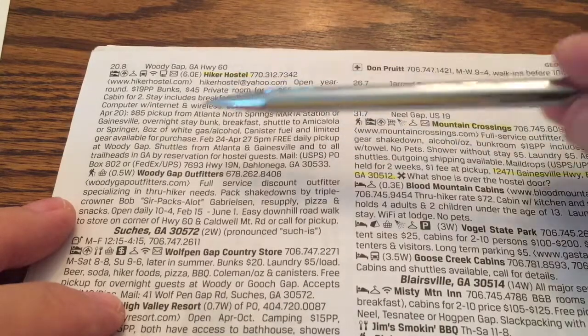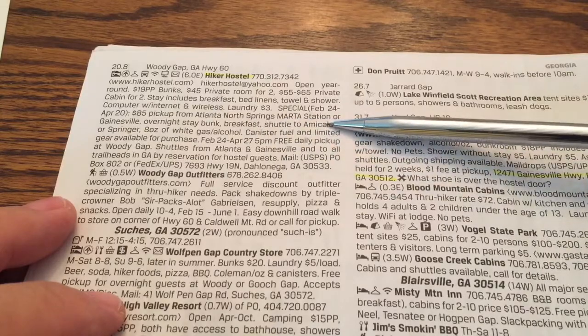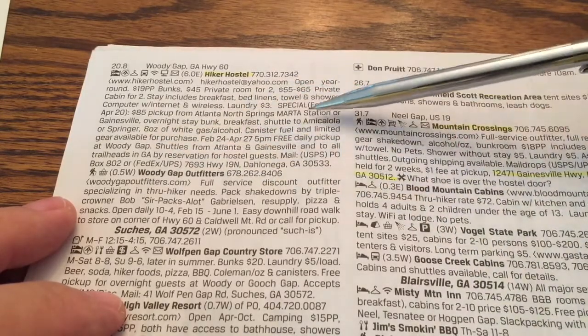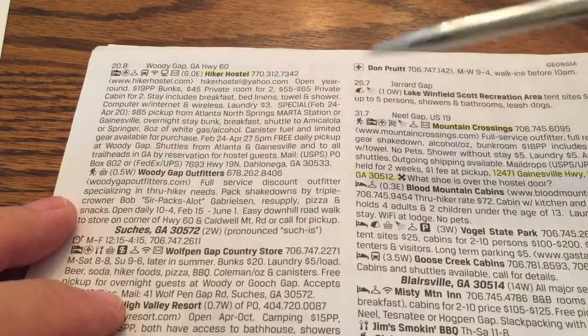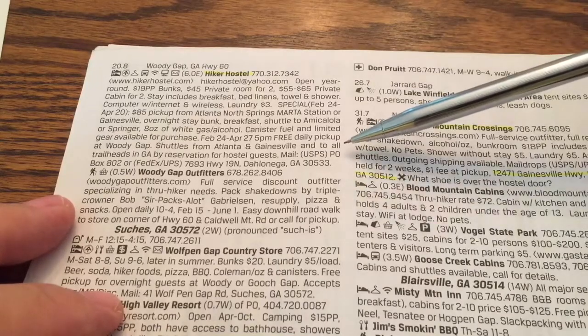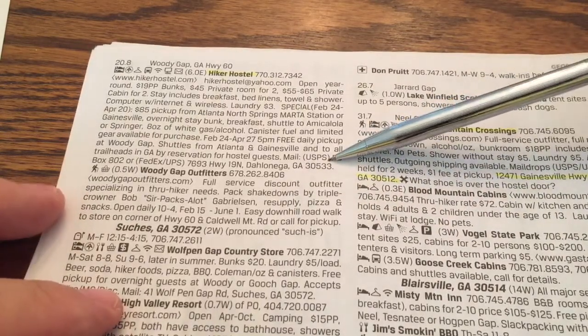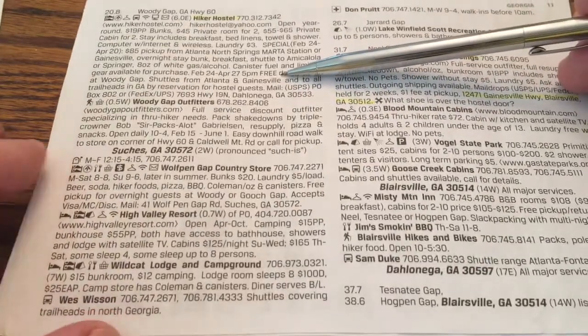They run a special for $85 to pick you up from the Atlanta North Springs MARTA station or the Gainesville station, and give you an overnight bunk and breakfast and a shuttle to either Amicalola or Springer. So if you pay them a little bit extra, they may take you down to Amicalola for the sign in and then take you up to Springer. Just ask. If you ask really nicely, it's amazing what can happen on the trail.